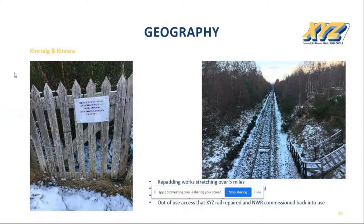On the Highland Line, we had Kincraig and Kinrara, they were repadding sites. So repadding on a CWR track on a Highland line sounds like a simple task, but not when it is during winter with no access. The work site was over 5 miles long, including repadding 13,000 stickers using 26,000 pads and 52,000 insulators.